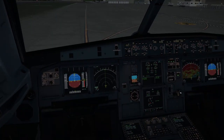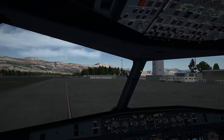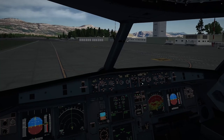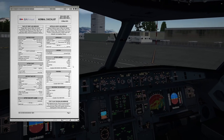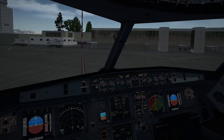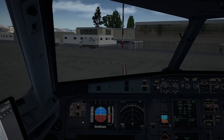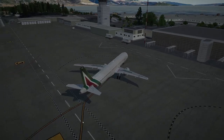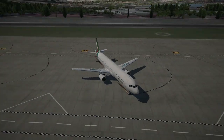Okay, number 4. Accumulator pressure is in the green. Lights off. Cabin crew doors to manual and cross check. After landing checklist, the cabin lights are set. Flaps are zero. Ground spoiler disarmed. APU started. Radar off and TCAS standby. There we go, we made it.